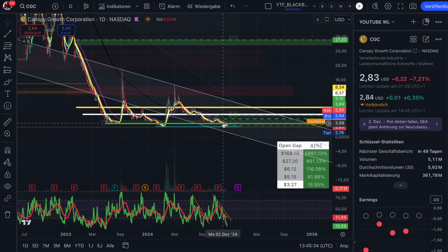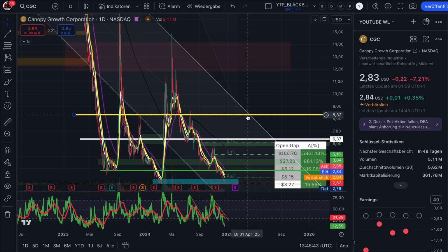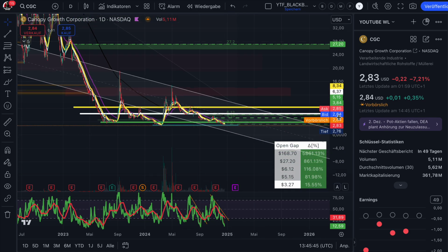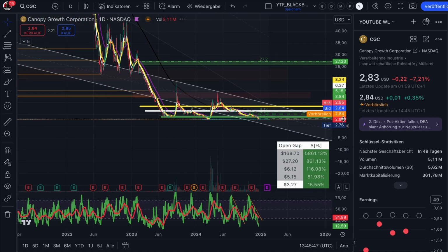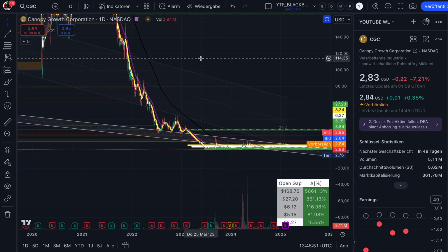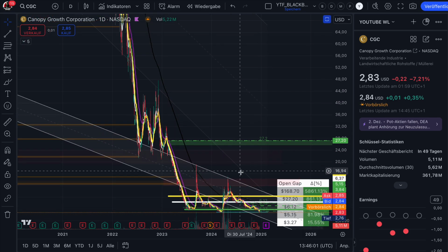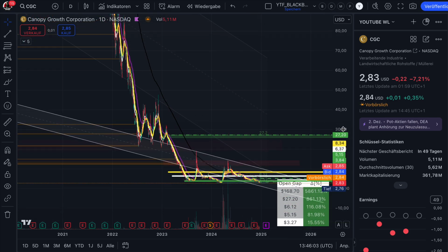We want to see that we start to break out of this trend channel, and especially over this yellow line here. This price line is $8.34, guys. This is the price level we want to break. Sorry, we have so many information here, but we still have this macro trend channel in the chart for Canopy Growth. And when we come back in this macro trend channel, then we can talk about real big price levels that would be technically possible, but we need volume.